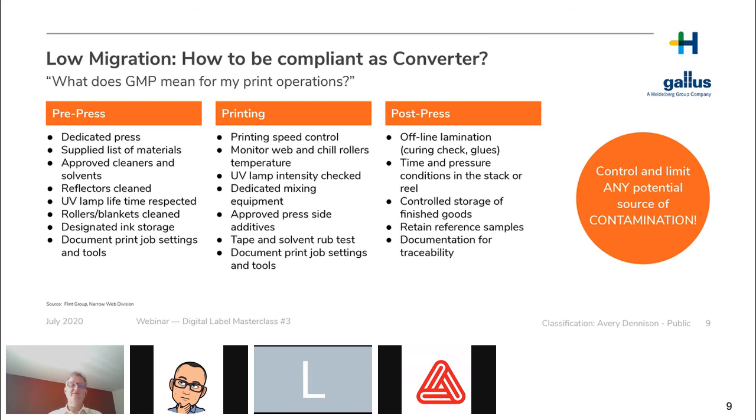For you as a converter, what does that mean for your operations? It's a team approach, even in your company. Look at pre-press. You need to look for a dedicated press so that you do not have any cross-contamination. You need to use the approved cleaners and solvents, as mentioned before. And of course, you need to ensure optimized curing conditions with cleaned reflectors and UV lamp time inspected.